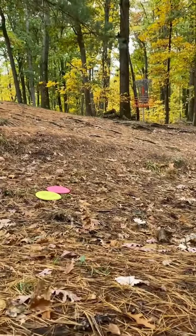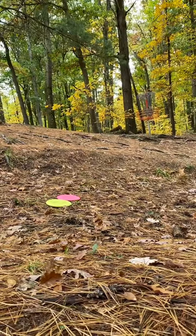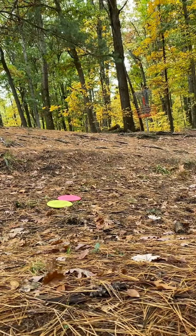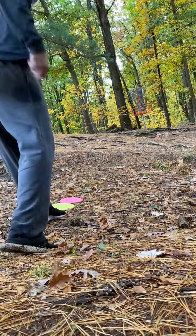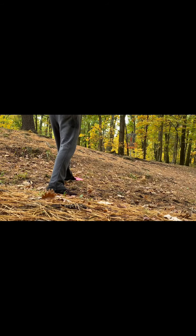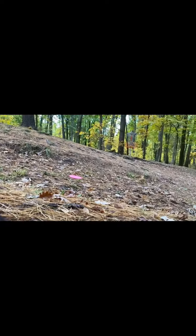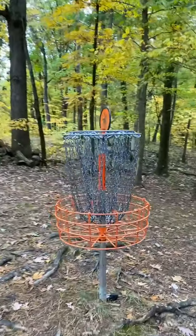We didn't throw a very good shot with our putter up here. So we left ourselves a little bit of work to do for our par. We got it. A hard par. Oops. Sorry about that. Still saw it. All right.